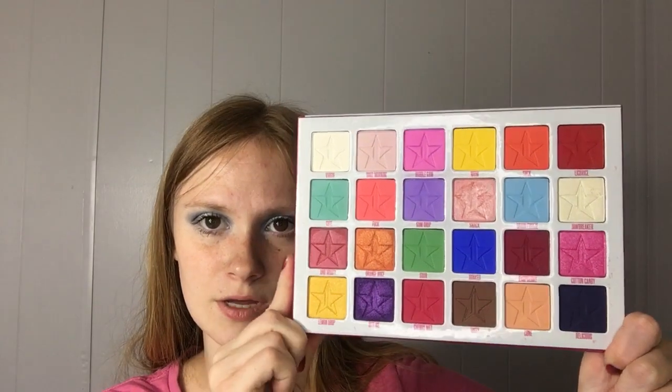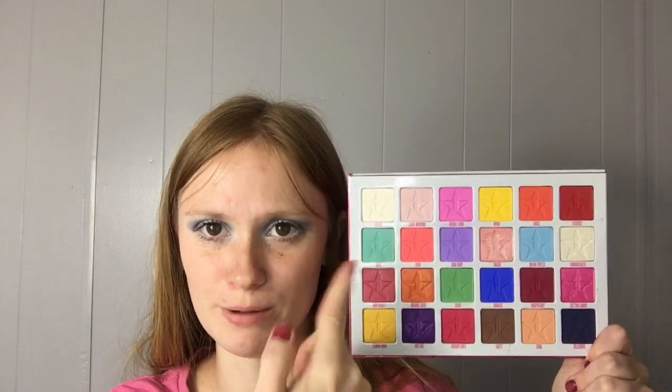Alright then. Jawbreaker by Jeffree Star. This is a very colorful Jeffree Star palette. But the colors are so random. And I wish I had the strength to depot and put them in the order I'd like, but I just can't do that. Because I feel like I'd break it and I'd never be able to fix it.